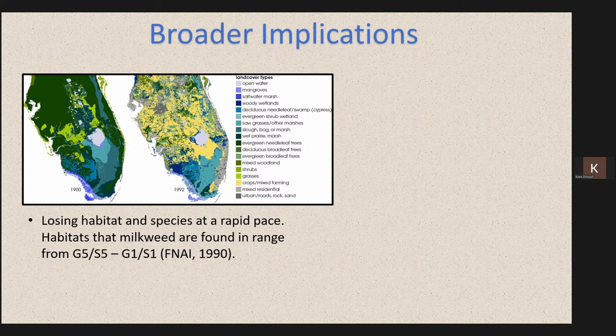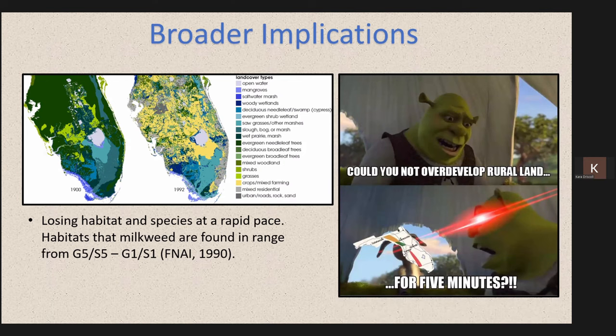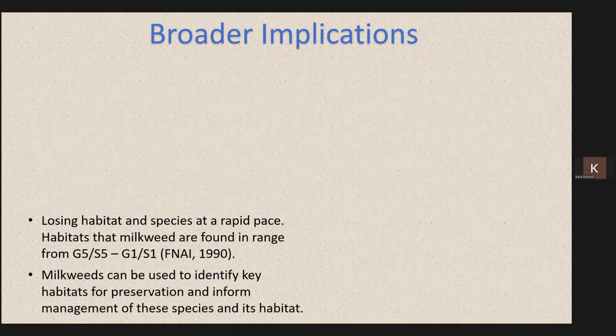Many of these habitats have shrunk even further beyond that map there. And then here we go. This is the toll road. I don't know where it's at again, because it's popped up again. How many years has this been going on, Val? I think these first came in 2020. Yeah, I think 2020 was the MCORE toll roads. Could we not overdevelop rural land or just nice habitat for like 5 minutes in this state? Kind of drives me nuts.